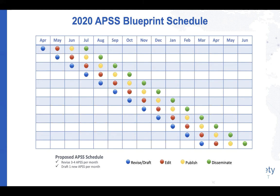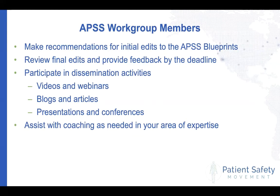There are many ways that workgroup members can help us with our new expanded APS program. As always, we welcome your help in researching best practice updates and making recommendations for edits to the blueprints. In the past, the workgroup had a little bit longer to work on these, but because of our new schedule, we really need to complete the initial edits within the first month. So please take note of the deadlines that Olivia shares with you so that we can stay on schedule.